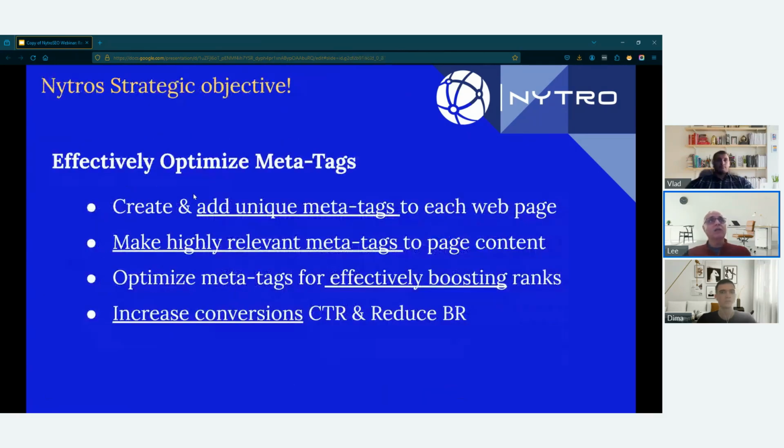So what are we actually going to do? What does Nytro actually do? It creates unique meta tags for each page. It makes those meta tags highly relevant to the page content, and it optimizes them for effective boosting of ranks, which, when you optimize all these parameters, you increase conversions, click-through rate, and reduce bounce rate, because what the person sees in front of their eyes is a good representation of the web page itself.